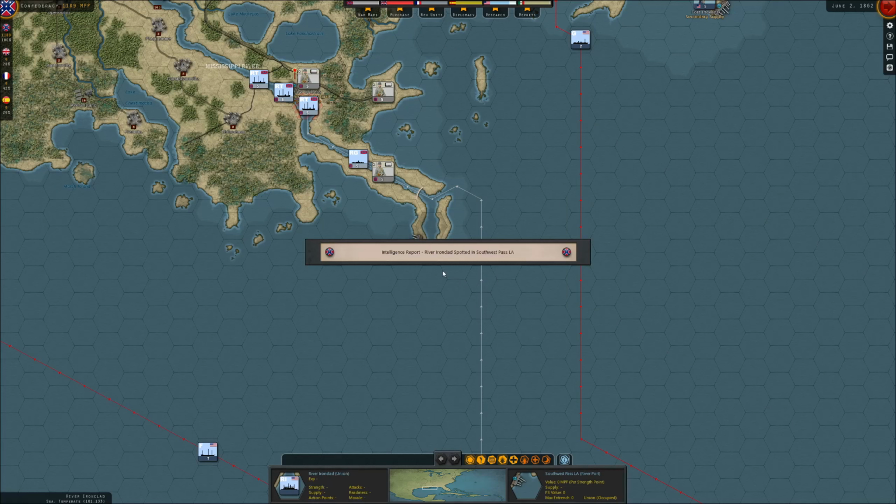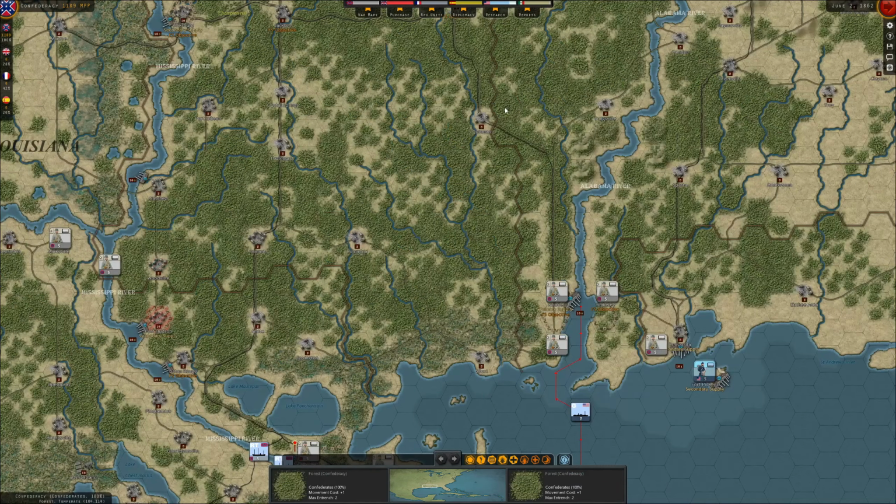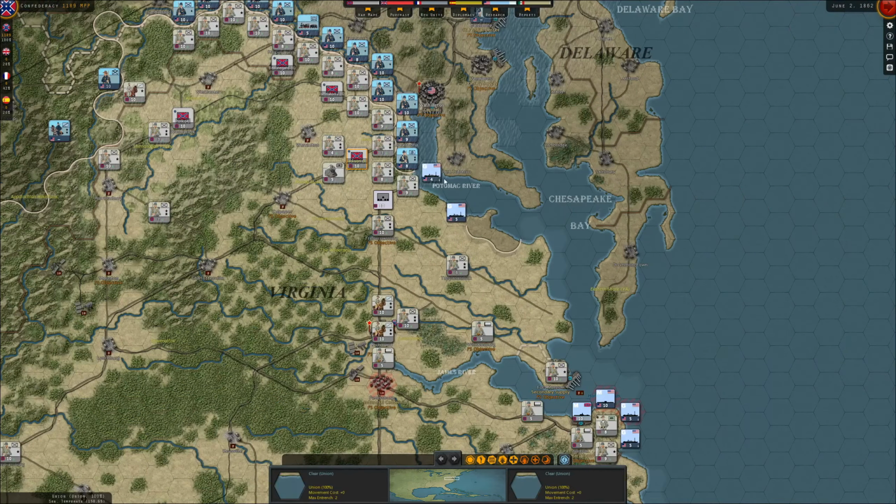Okay, we have an ironclad down here, a riverbond, and Mr. Lee is coming. Oh, actually, we're already in June. So yeah, the spring was pretty fast. It was just a couple of turns. So now we have the most famous General Lee incoming, and let's see how he can affect the war so far. Yep. Okay, let's have a look here.